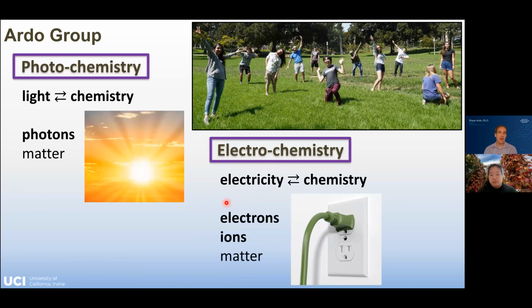I'm going to have a mix today of engineering aspects, real world reactor designs, techno-economics, big picture stories, and then also couple in a little bit of the basic science, because that's really what gets me and my group energized about coming to work every day.